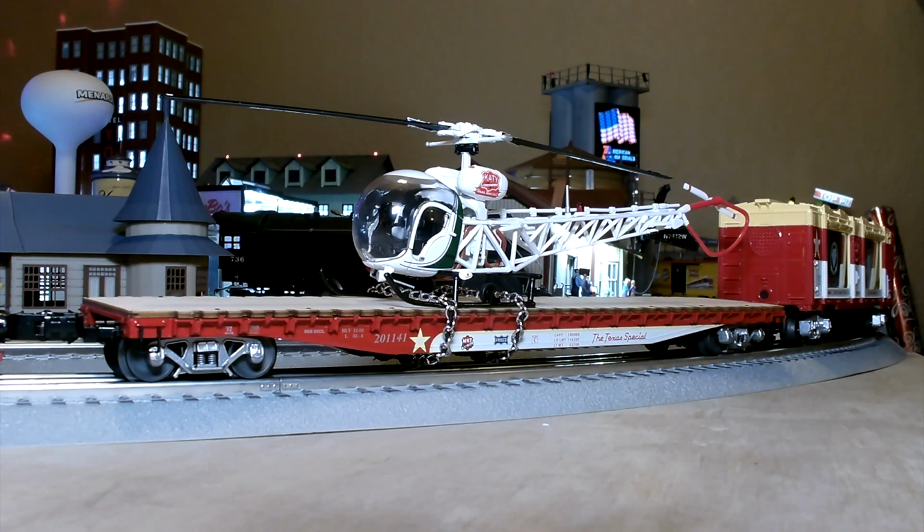Well, folks, there we have it. The Texas Special flat car with helicopter load, as produced from Lionel exclusively for the LCCA back in 2012. Great addition here for our Texas Special consist. Glad to have finally gotten the dust off the box and rolled this thing out here on the channel. Been a long time. Hope you enjoyed checking out this flat car with me here on the channel.